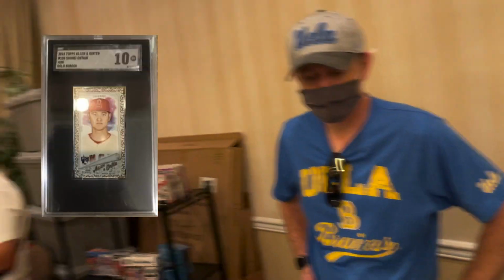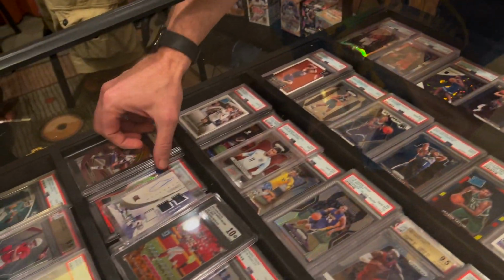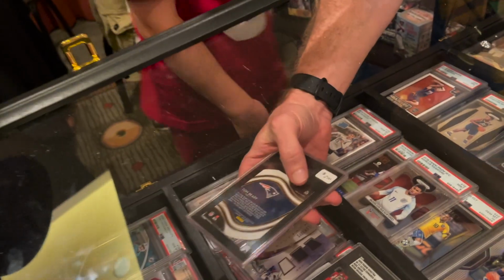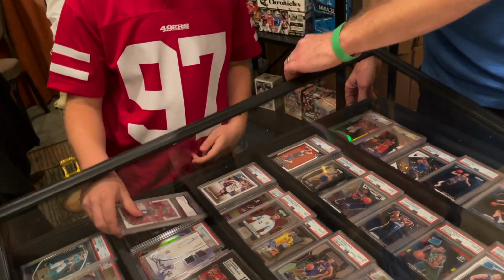How much is this Otani here? That's a gold border mini. It's $500. What about this Brady? Brady, I've got for $200. Is that numbered? I don't think so. Okay. It's number 301. Okay. All right, thank you, brother. Absolutely. Have a good one.